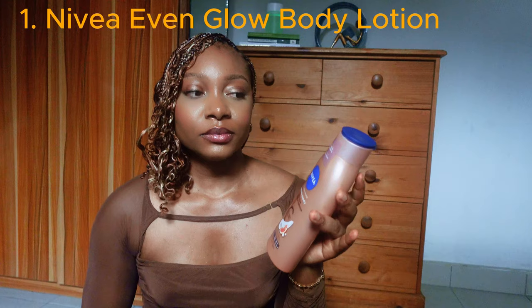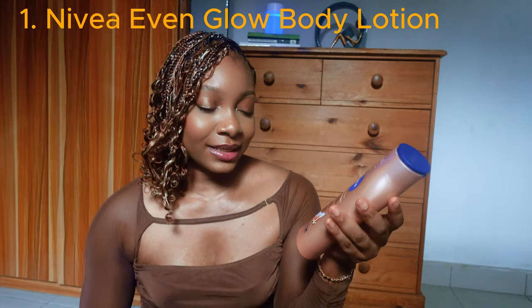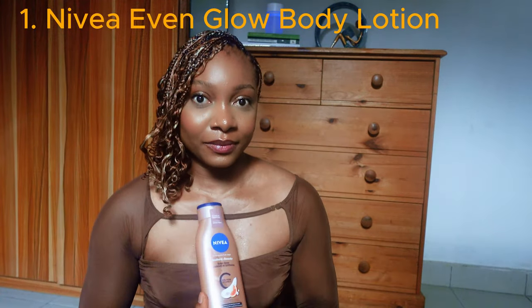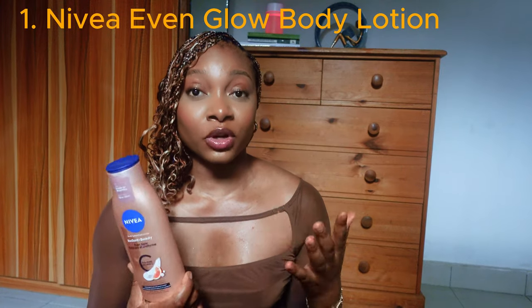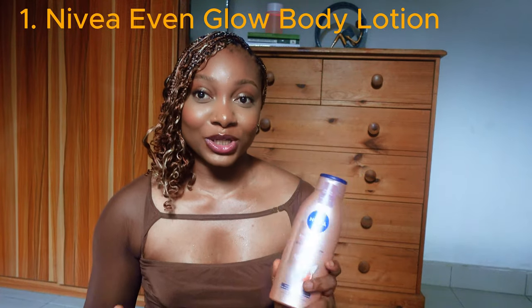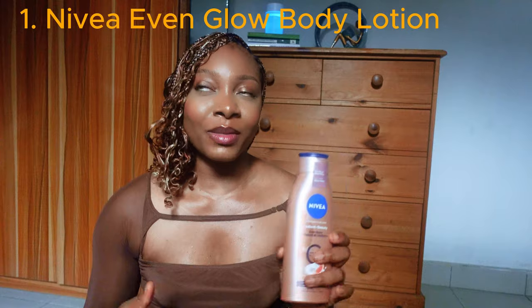Now, all around, I like this lotion, but the bottle says it is for all skin types. Now, I have dry skin, right? If you're someone that has normal to oily skin, this product might work for you. But if you have dry skin, I'm not really sure. I cannot give you the recommendation that it would work for you, because when I used this, I didn't really feel like my skin was moisturized.